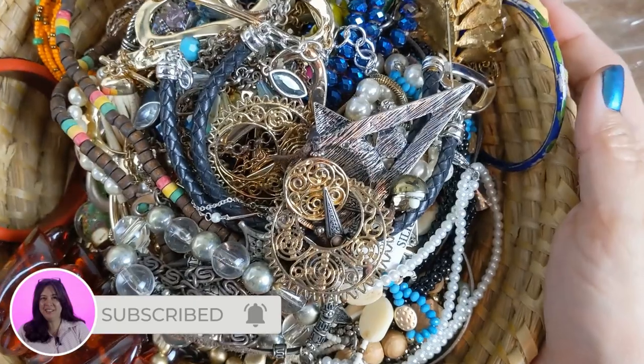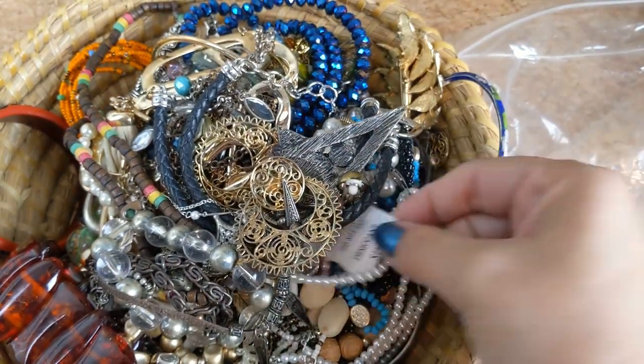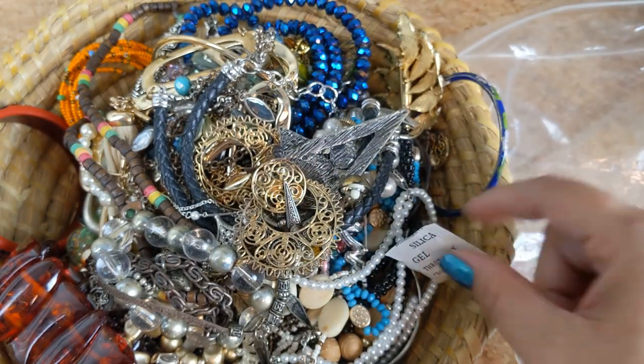There's some good stuff in here I can see already. I recognize some of this stuff. There's some catalog jewelry in here. Oh, they put those in there now? Yeah, well, if they do, good, because I've gotten some pretty nasty, smelly boxes from other locations. So, all right, let's take a look one by one.